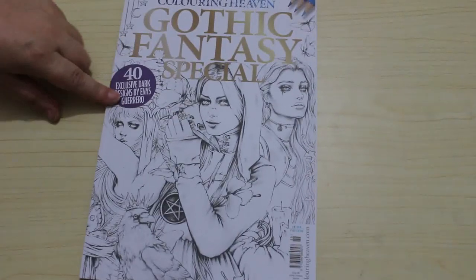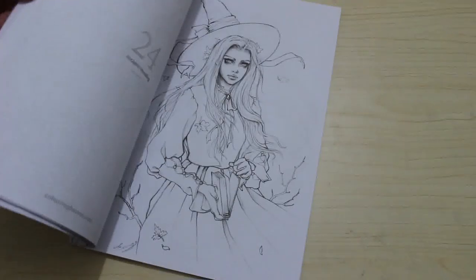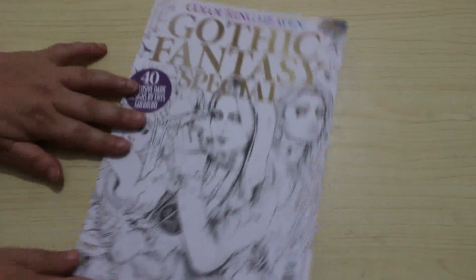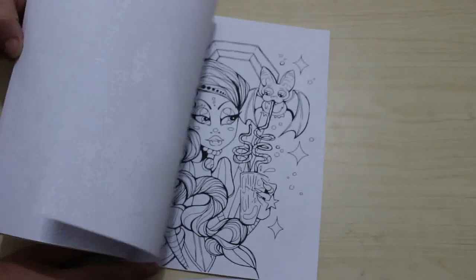I got the Colour in Heaven Special Gothic Fantasy. This is Ennis Guerrero. I haven't coloured in this yet, I must admit. Again, in June I didn't colour very much at all. I was ill. I'm ill again, but that's another story. I got Spooklets Volume 1 by Carla Magana. I haven't coloured in this yet, but I know I will.